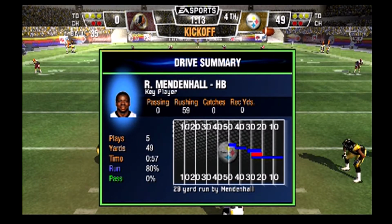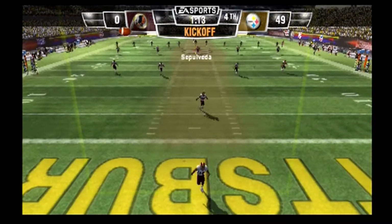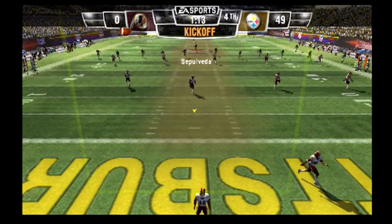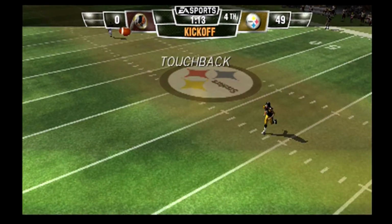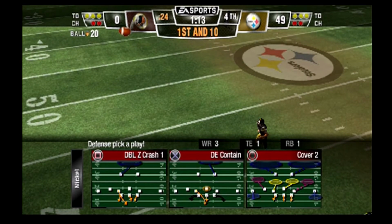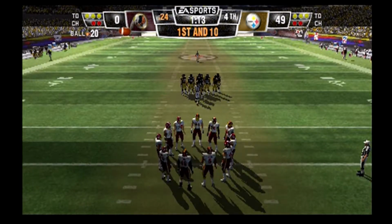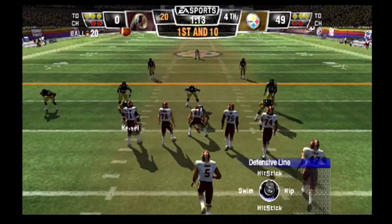Number 9 looks ready to send it deep. He kicks it high and long. No return on this one as it goes through the end zone. All right, no time to fool around now. You have to get the ball into your star players' hands, and they have to create some big plays because time is really becoming a factor.